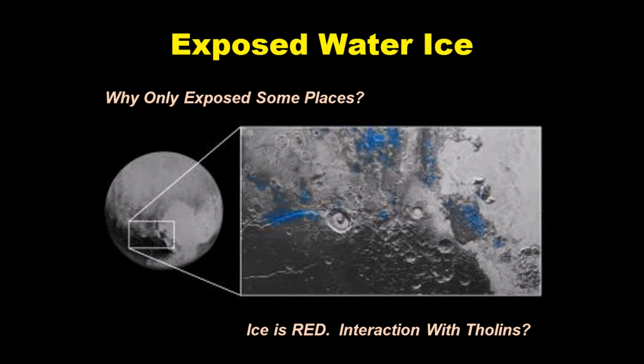And the other thing is, the ice is red. So is there some kind of interaction with tholins? It's always possible that you could freeze things out.